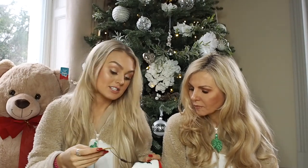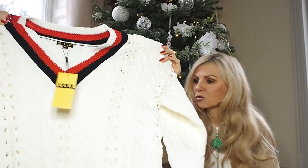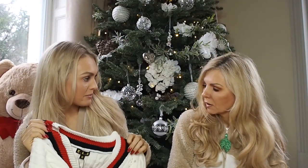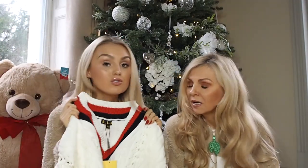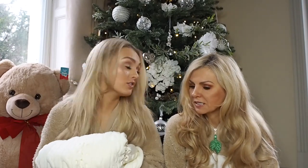It's a size small. It's from ASOS. It's East London Knitwear. Never heard of them before. Extra small, unfortunately. But I feel like, how much was this? I feel like this would have been reasonably expensive. I can't remember. It looked really good. It was in the Black Friday sale. Oh, it was? Yeah. Okay, well, it's absolutely beautiful. So thank you, Mummy.